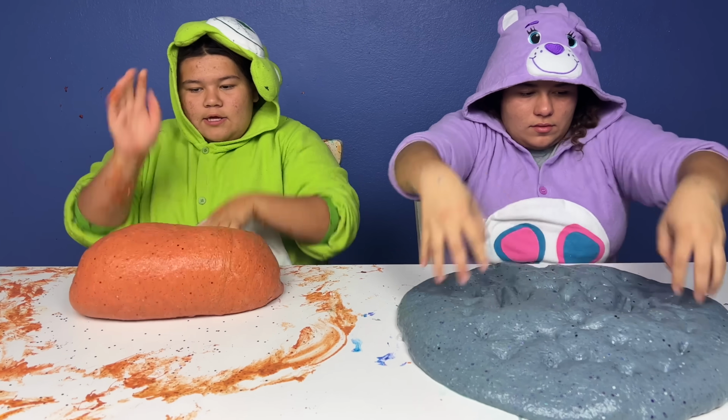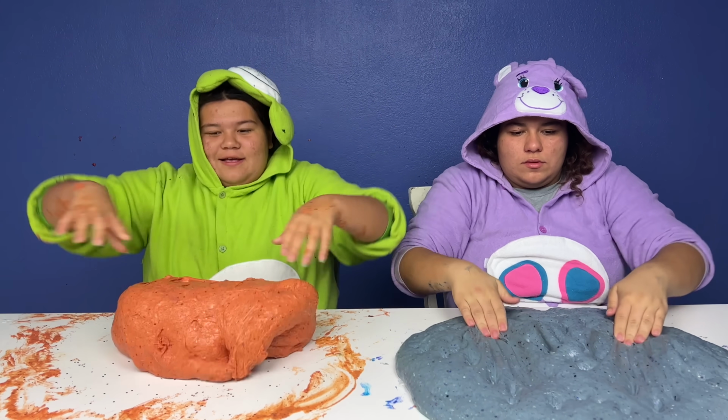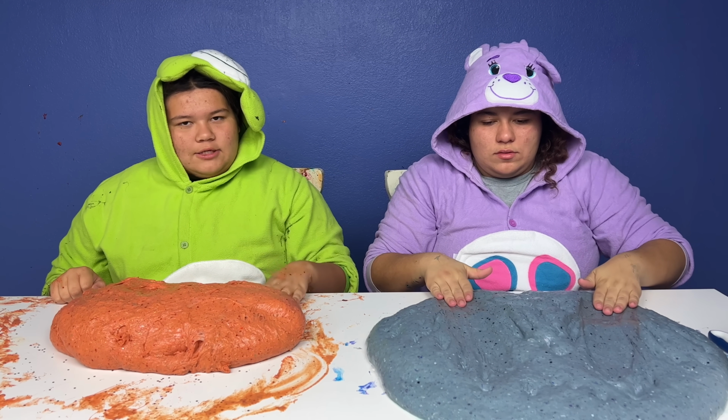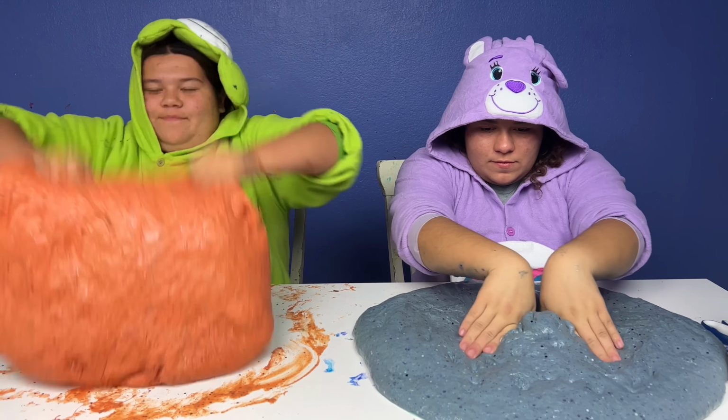Look at this, guys. So my slime is kind of stretchy, guys. Look at this. It's like, it's kind of hard, I think. Had to burp. Okay, I think I'm good.